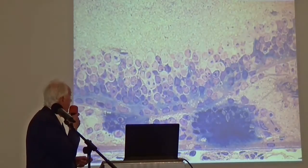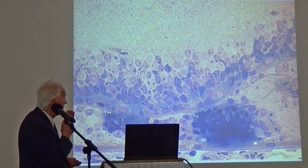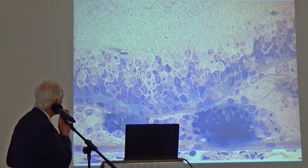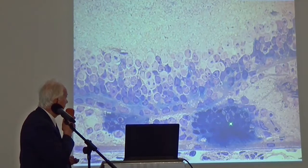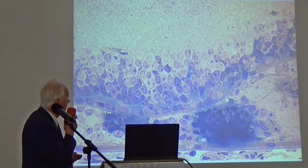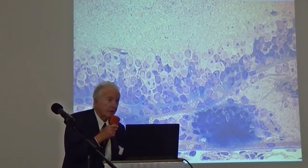This is another example, and it shows that if you transplant them with the right polarity, with the outer segments facing the epithelial layer, they survive well. If you have them transplanted in the opposite direction with the photoreceptors facing the neural retina, they don't survive as well. So you can transplant photoreceptors. The question is, can you make them talk to second-order neurons? And that's the big challenge in this field.